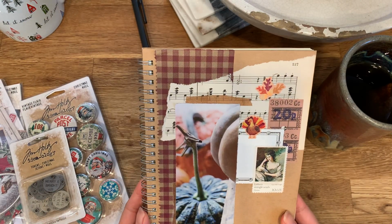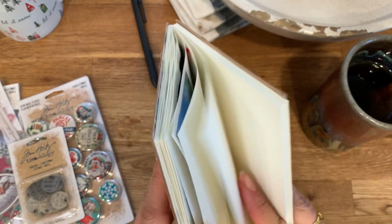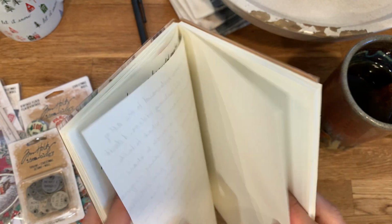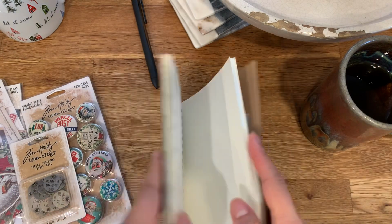And I'm truly going to miss this notebook. This is the last of it. I'm halfway through it already. It's bulked up nicely. It's funny how I used to hate bulk in my journals. And now that I've learned to get over that, I have been able to freely create way more than I ever have.